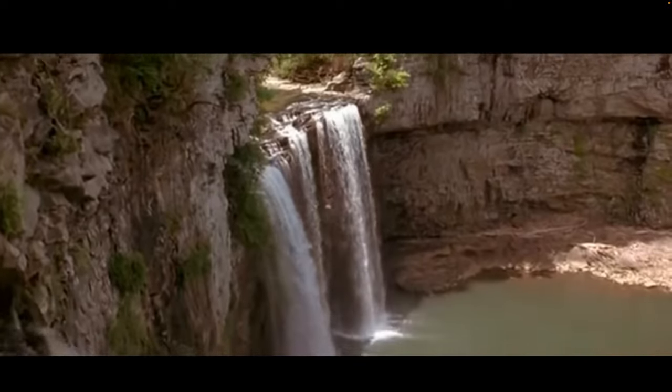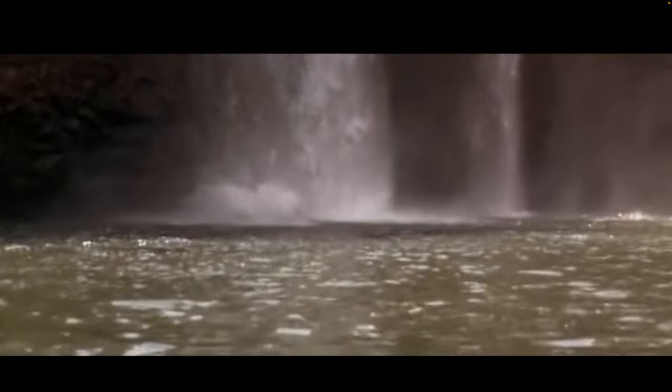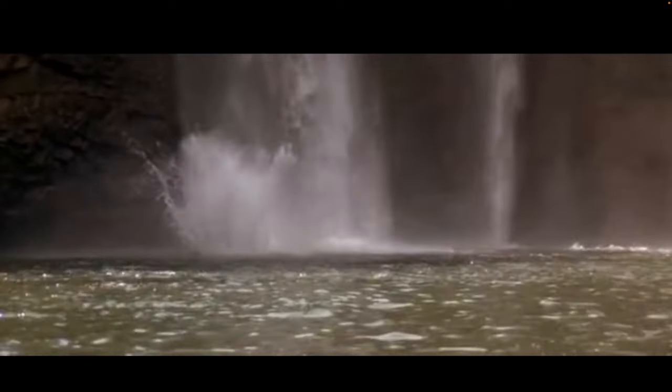Here's the main character jumping off, and in the background you can see Cane Creek Falls, and in the foreground, just briefly, you can see Rockhouse Falls there at Fall Creek Falls State Park, right where I'm just about to make some photos. I've come back a little bit further.